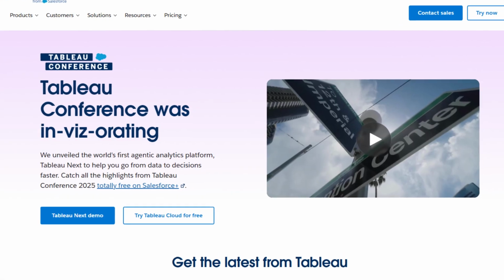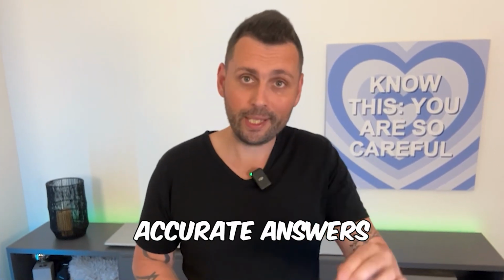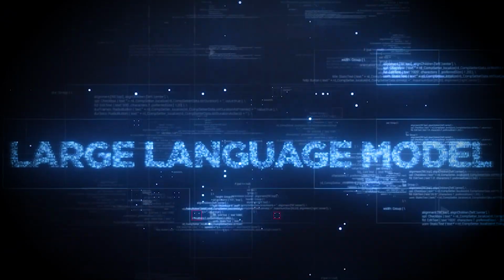These are technical roles, but what about business teams? With Databricks Genie and the Data Intelligence Platform, even non-technical users can ask questions using simple natural language. For example, which products are underperforming this quarter, or anything specific to your business area. And you're going to get accurate answers immediately. That's all because your data is governed by Unity Catalog, and the large language model that analyzes that data actually understands the data relationships and the business context.